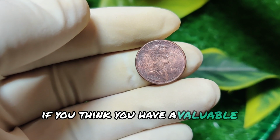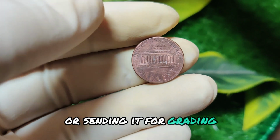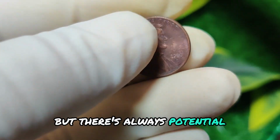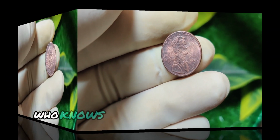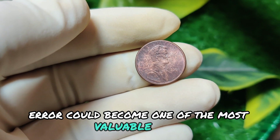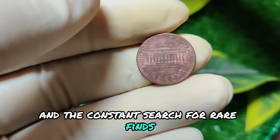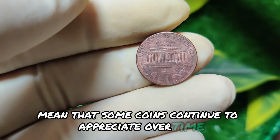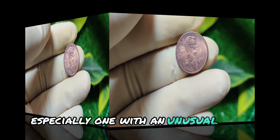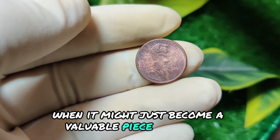If you think you have a valuable error or variety, consider taking it to a reputable coin dealer or sending it for grading. The 2000 D Lincoln cent might not seem like much right now, but there's always potential in the world of coin collecting. Who knows, maybe the market will shift, and a rare 2000 D error could become one of the most valuable coins ever sold. The popularity of coin collecting and the constant search for rare finds mean that some coins continue to appreciate over time. So, if you have a 2000 D Lincoln penny, especially one with an unusual flaw, consider holding on to it, because you never know when it might just become a valuable piece of history.